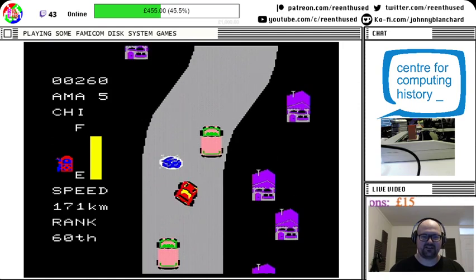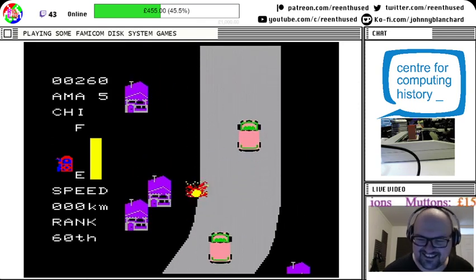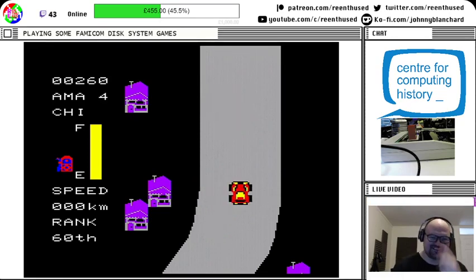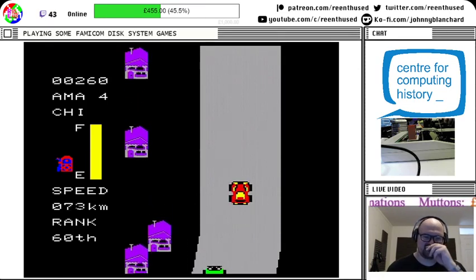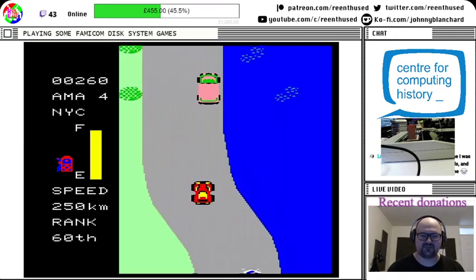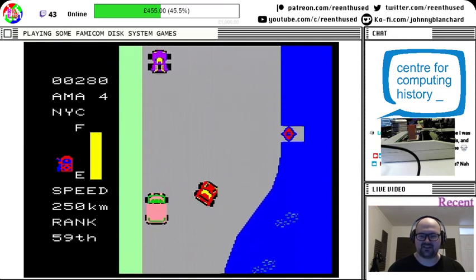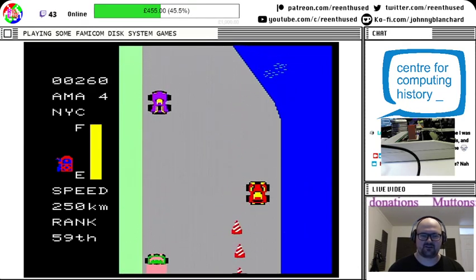Come on, speed up. Nope. But these are really nice games. The Epoch Super Cassette Vision has become very expensive over the years, as much of the retro stuff has become expensive.